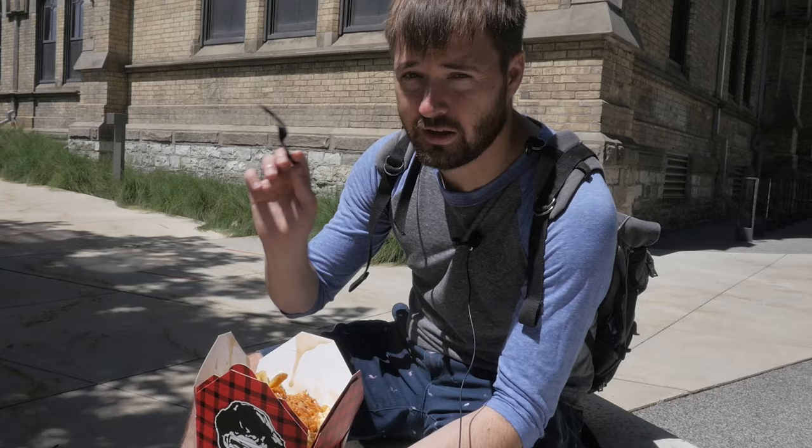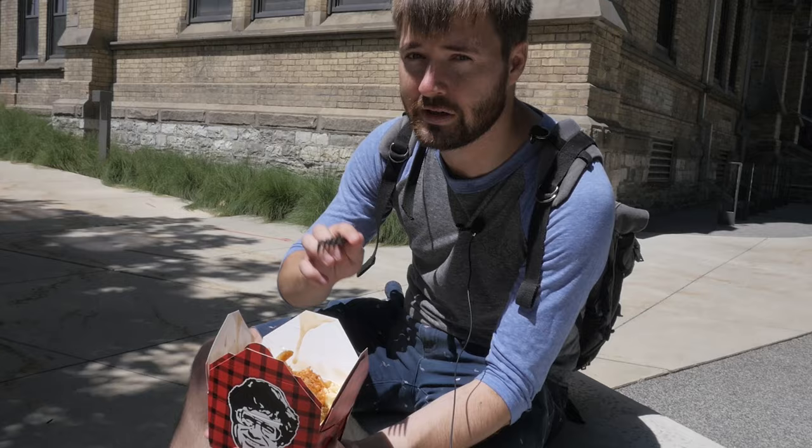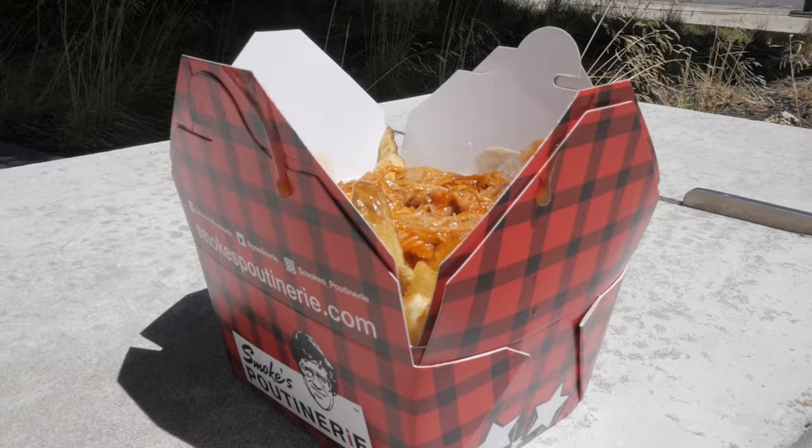The thing I love about Smokes is their variety of poutines. They have over 30 different poutines to try. Some of them are just there for a short while, so they'll be like special edition poutine or limited time only poutine. But I always seem to get the pulled pork poutine. I think it's the best poutine they've had there, and I've had a lot of poutine there.